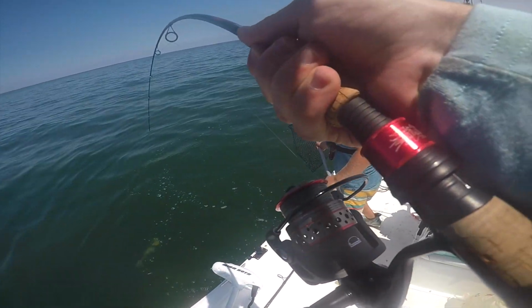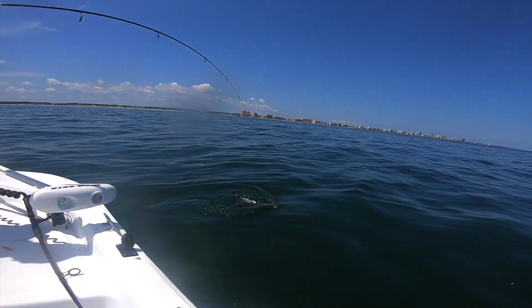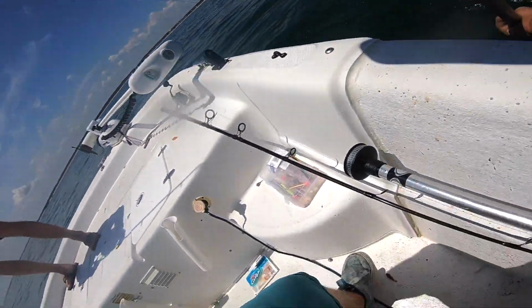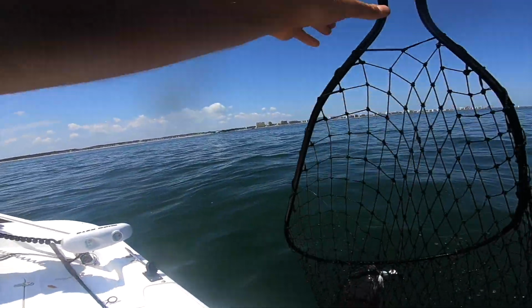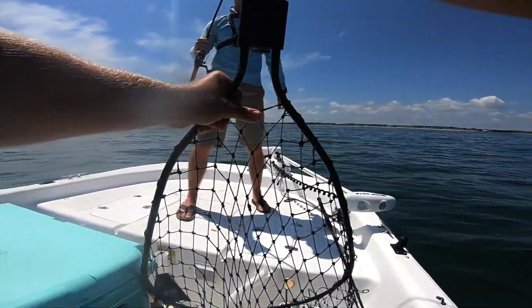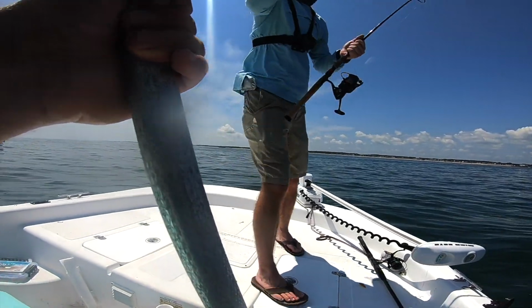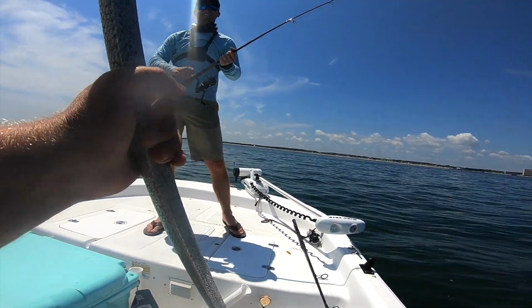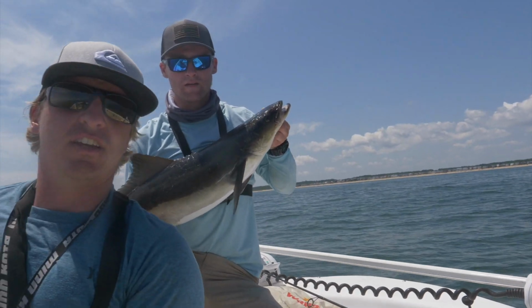I'm gonna spin him your way. Okay. You might have to chill out. Here he comes. There you go. He's beautiful. He's in. All right, open the bail. It's open. Perfect. Well, look at that. Brett Stone, doubled up on cobia, bro. Yes. Nice catch. Yes. All right, you guys.